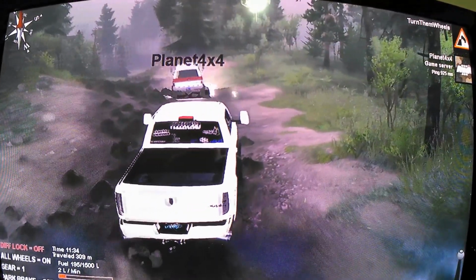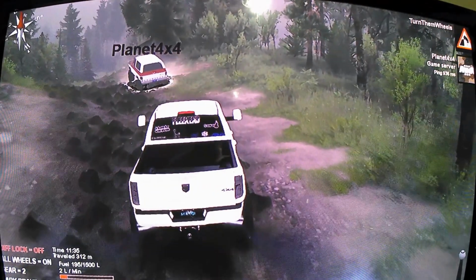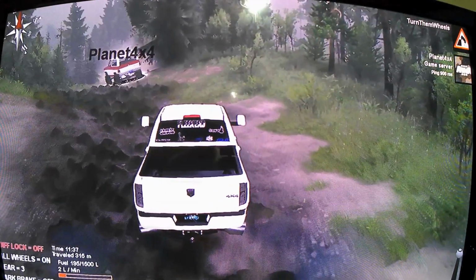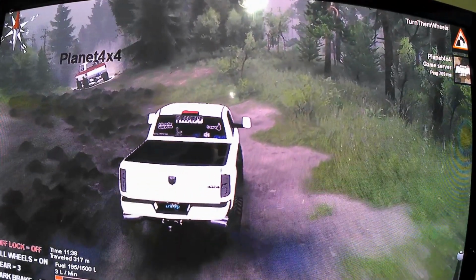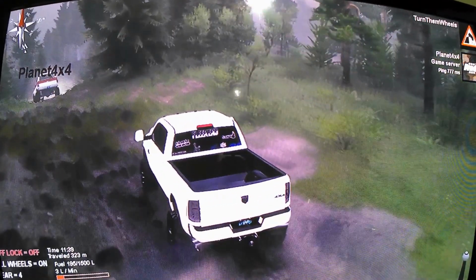Got the little tow mirrors. I can't figure out how to fold them down. They're just the way they are right now. Got all these little stickers on the back glass. Kind of junky in my opinion, but it's not my truck, so you can do whatever.